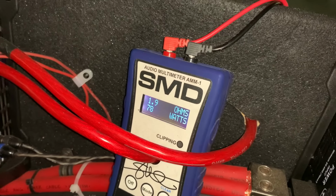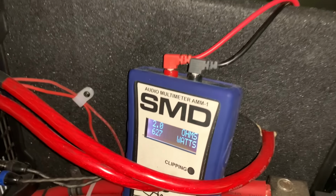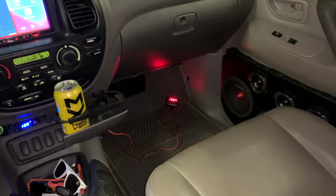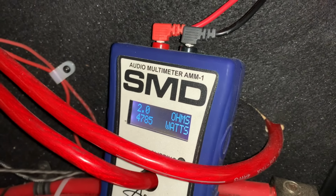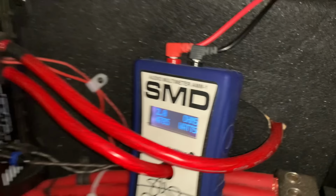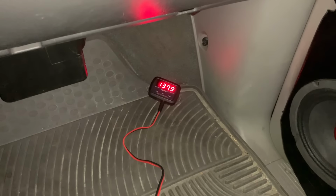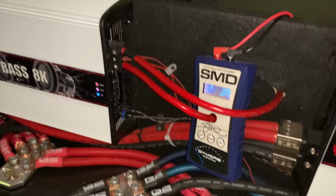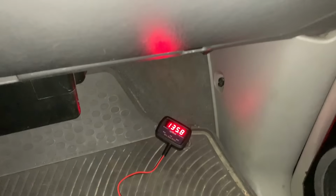There you go, put super low power through it. We got a 121. Put 627 watts. Then we got a 130.4. Okay, pushed her real hard there. 4,785 watts. And look at that, fellas. We got a 137.9. Okay, we'll give it one more shot. A little bit more power there. 4,879 watts. But we actually lost a little bit on the score, guys.